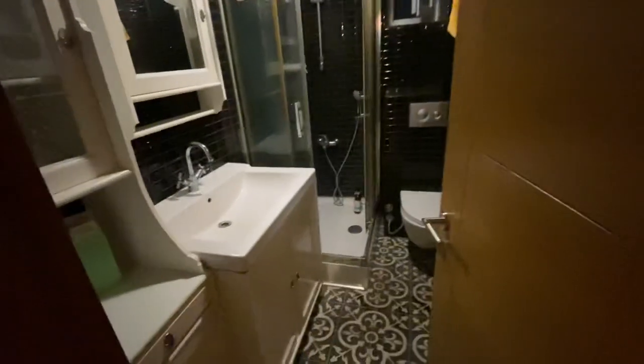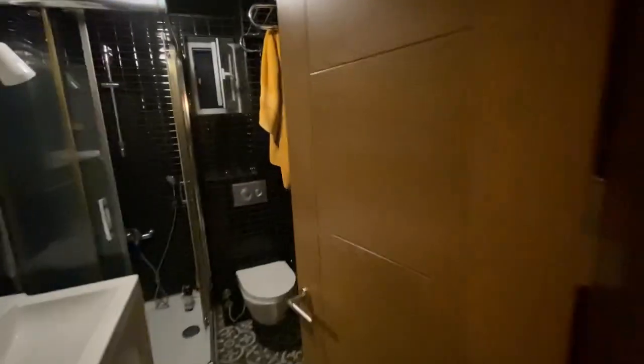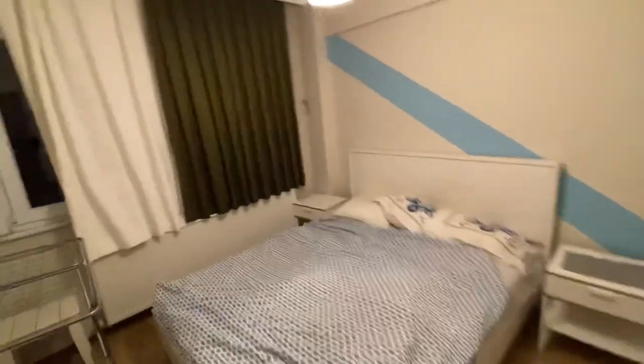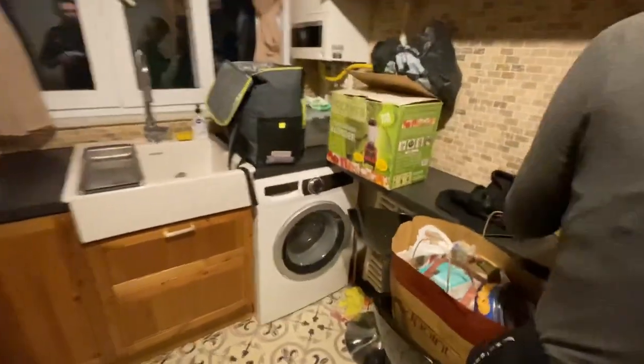The bathroom. Now, one thing I would say is that we were given two towels. If you're here for a long-term stay, you might want to bring your own towels. Similar to bedding, we had one set of bedding. And so if you're here for a long-term stay, that's not too cool, but fortunately there is a washing machine over here, and we've done a lot of laundry, keeping up with stuff.